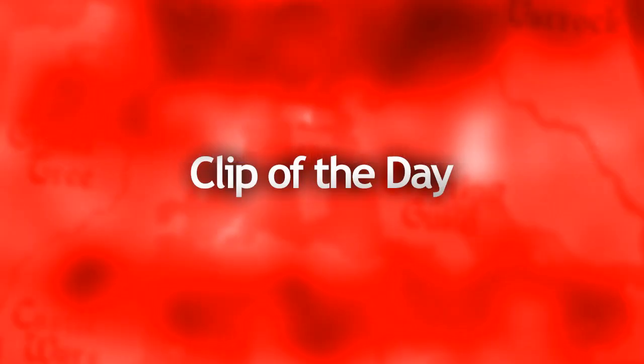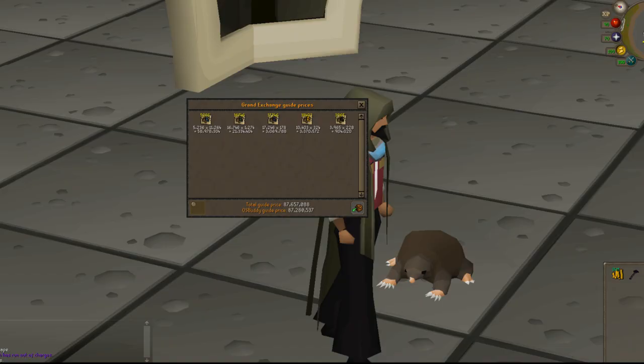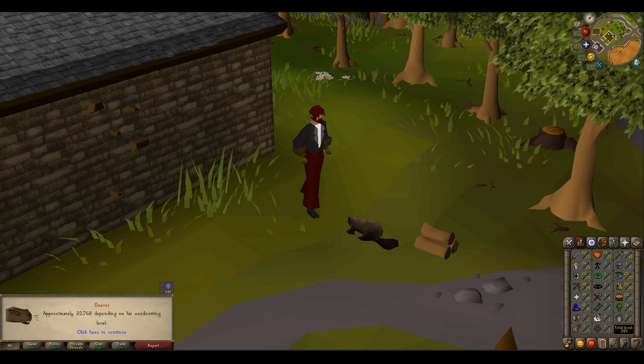Now it's time for clip of the day. ConcernMask here was doing 99 mining at the Blast Mine from level 90, and he shows off his loot that he got getting to 99, and he totaled himself 87 mil. And that just goes to show how profitable mining really is. Part of the same submission, he shows off his Ultimate Iron Man account where he got the beaver pet at level 24 woodcutting. What?